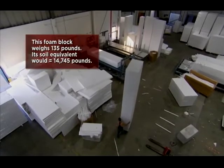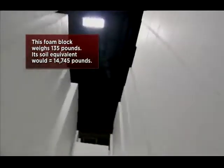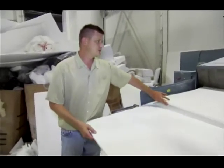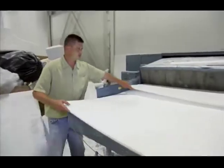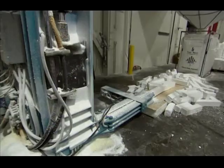The final blocks often tower over the workers who move them. They are now tough enough to support major highway projects. Or they can be sliced down thin enough for delicate packing material. Another reason the finished product is built to last is its recyclable properties. We recycle probably over 500,000 pounds of EPS a year in our facility.